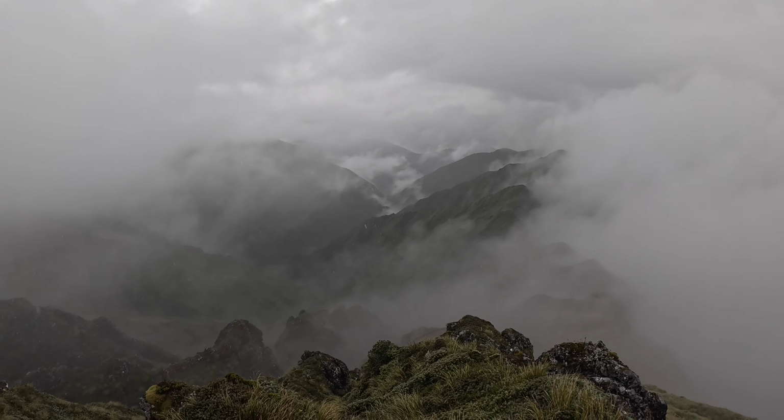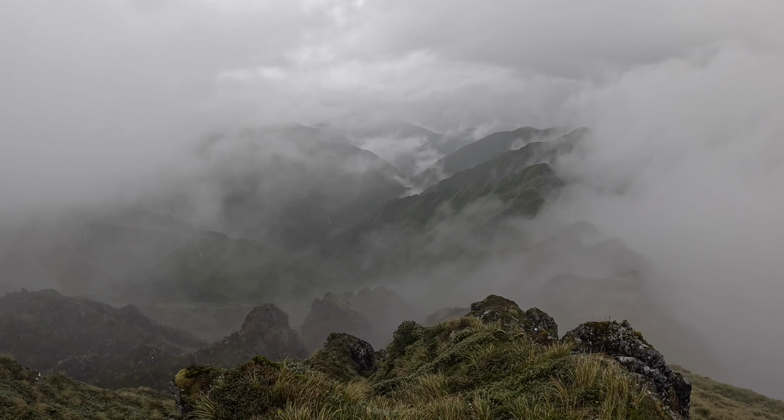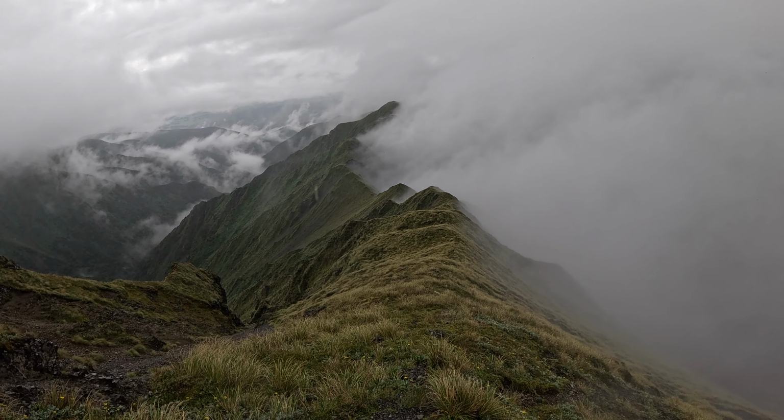When we were having lunch there, thunder came. So we decided to drop down to the lower ridge line as fast as we can.